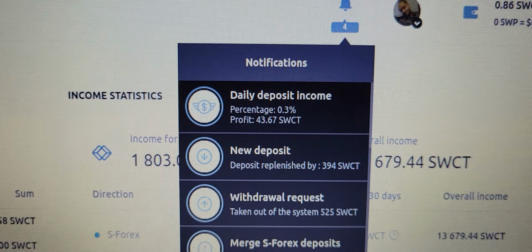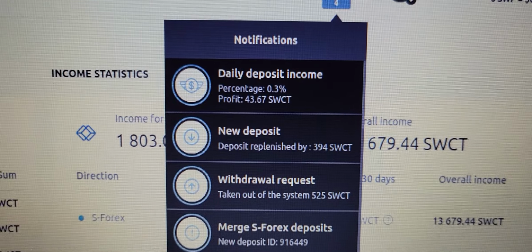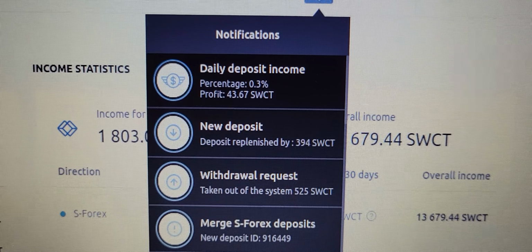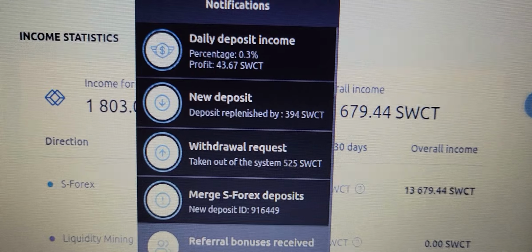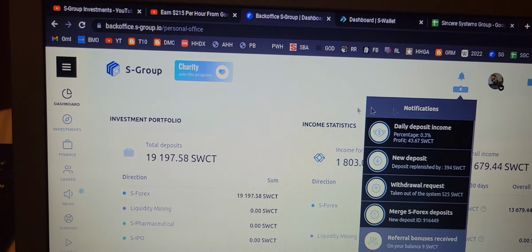I did a couple things here, guys. I did a withdrawal and a deposit. As you see, I deposited $394 back into the system, and then the rest of the money I withdrew, which was $525, and all that stuff happened just a few minutes ago here, guys.